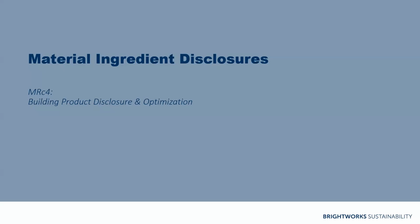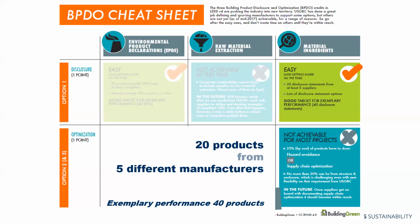The first one is the Material Ingredient Disclosures credit, which is similar to the EPD credit in that it is asking manufacturers to disclose their ingredients within their products, because a lot of manufacturers may not know all of the ingredients that go into their products. That may surprise you, but it's absolutely true. As they start to find out what's in their products, they're able to optimize those materials out of their products, and asking for ingredient disclosures drives that.